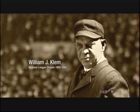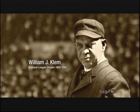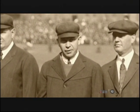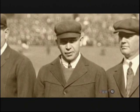Bill Clem was one of the greatest umpires baseball has known. When he came out to protest, he'd take his shoe and draw a line. Don't cross that line. And all of us knew if you cross a line, you were ejected. And I'm sure it prevented a lot of ejections when he drew that line.